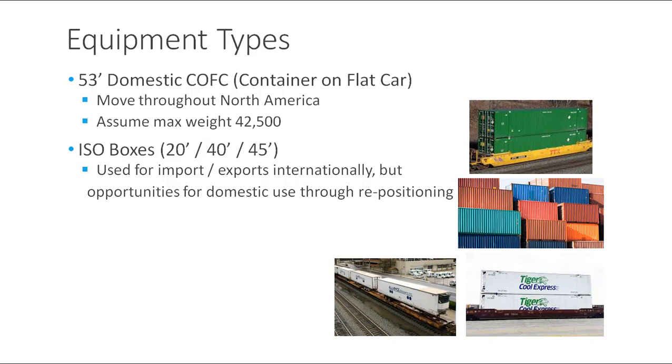Derek, from a service standpoint, is there any difference between shipping an ISO box and a 53-foot container? No, the real differences, Jeff, are some of the weight constraints and the time spent either in the port or getting it to the rail yard.